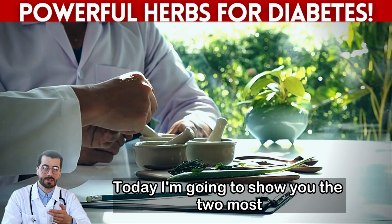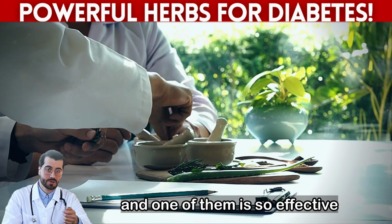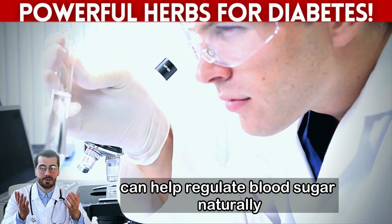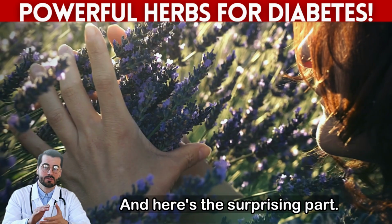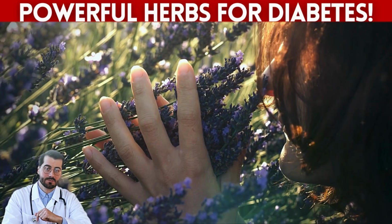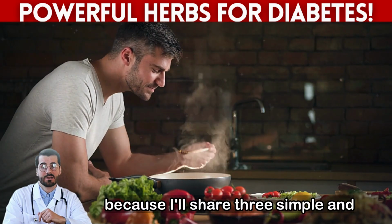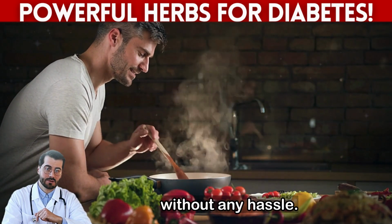Today I'm going to show you the two most powerful herbs for controlling diabetes, and one of them is so effective that even doctors are starting to take notice. Recent studies have shown that these herbs can help regulate blood sugar naturally over time, but most people don't know how to use them correctly. And here's the surprising part. One of these herbs has been used for centuries, yet very few realize its incredible benefits for diabetes. Stay with me until the end, because I'll share 3 simple and delicious ways to add these herbs to your daily routine without any hassle.